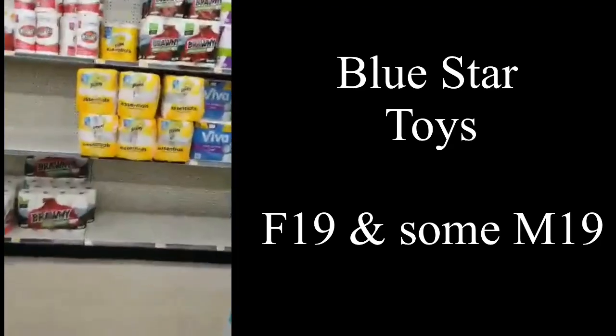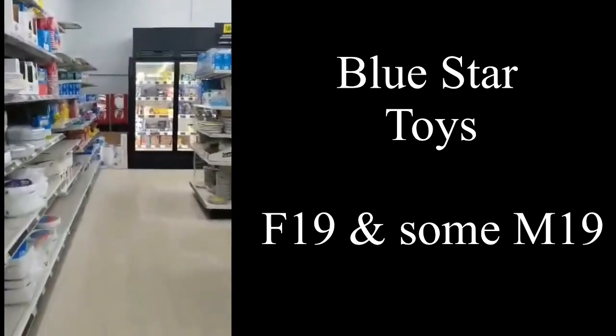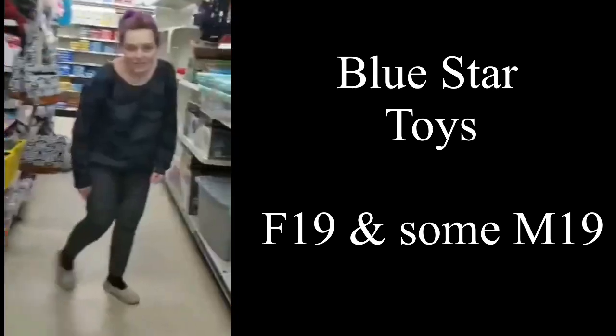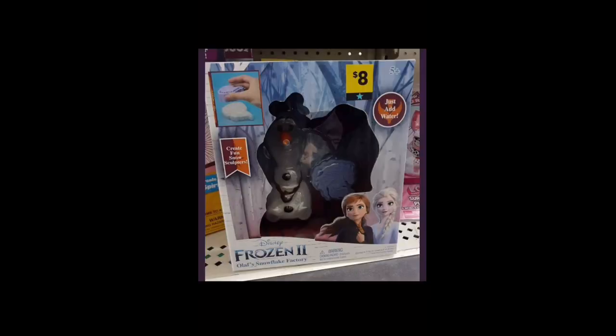Blue Star Toys, and these toys are F19, so somewhere near the barcode it'll probably say F19, which means they came out in 2019. As I put in text on the screen, some of them will say M19. You need to get out your Dollar General app and scan to see what it says. Now, you would think these would be hard to find because they came out in 2019, but that's actually not true. I went to a lot of stores and was able to find Blue Star Toys that are going to be a penny on Tuesday.